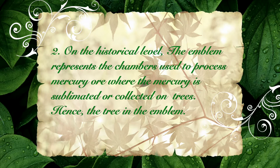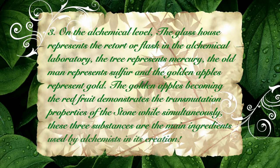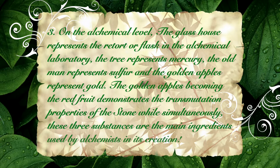Number three, on the alchemical level, the glass house represents the retort or flask in the alchemical laboratory. The tree represents mercury. The old man represents sulfur. And the golden apples represent, you guessed it, gold. The golden apples becoming the red fruit demonstrates the transmutation properties of the stone, while simultaneously, these three substances are the main ingredients used by alchemists in its creation.